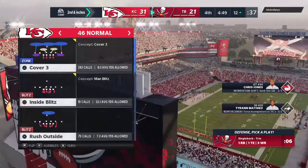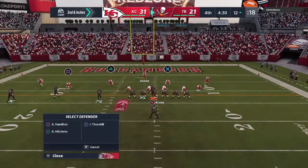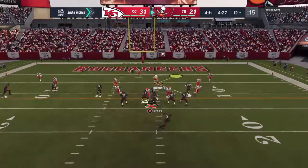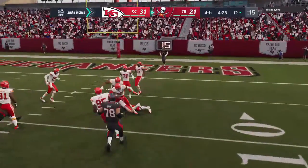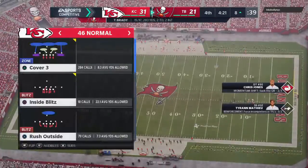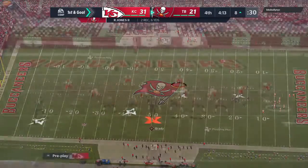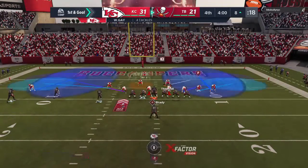It's 2nd and inches at the 12. They still need about the length of the football here, maybe a little less, as they come up on 2nd and inches. Again, it's Brady. This into the hands of his running back, Ronald Jones, and the Bucs are going to have a 1st and goal as he's taken down at about the 8-yard line. 4 yards on the play, and that leads to the 1st and goal.